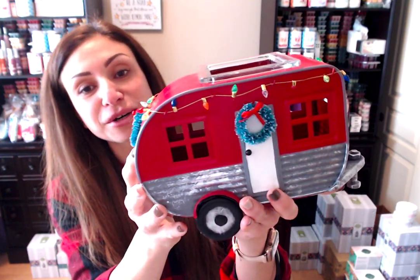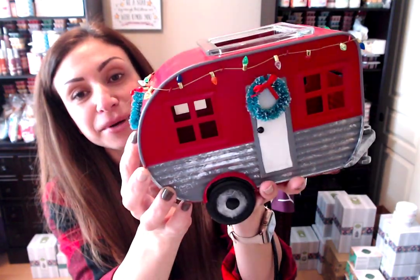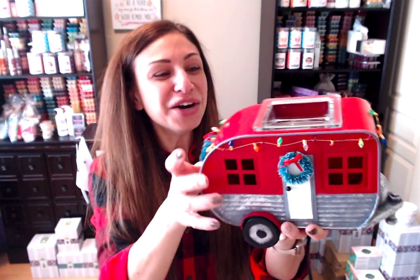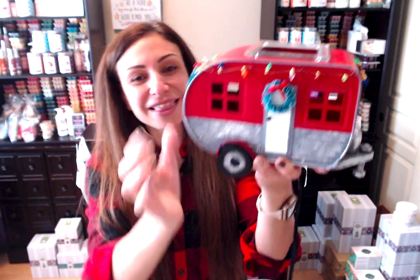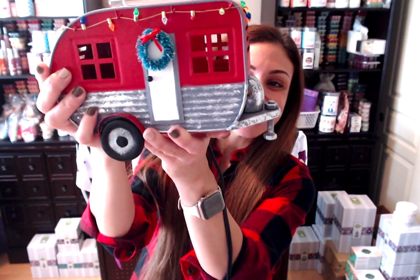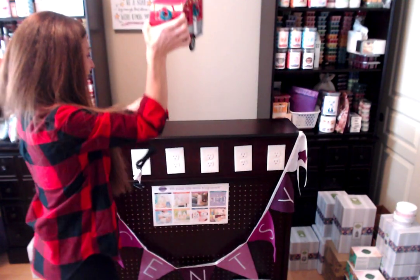Look how adorable this Christmas camper is. There's a Christmas wreath right at the back, at the front door. Check out the little garland of Christmas lights. How cute would that be if the Christmas lights lit up? I know everyone always says that. It would be absolutely adorable. I think it would take a lot more intricate detailing in wiring for that to work out, but I love it. I love the wheels. They don't turn, but that would be really cool as well. Let's plug it in and have a look and see.